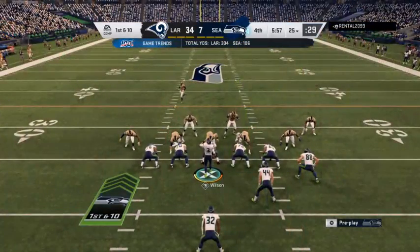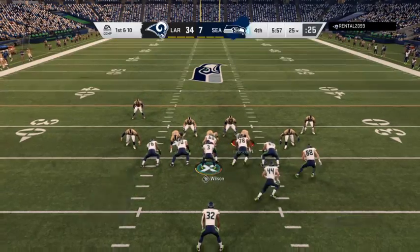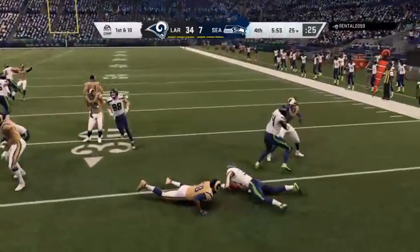Here's the Seattle offense ready to get this drive underway. These guys had to punt their last possession, and that's become too familiar of a refrain. Too many of these drives just wound up going nowhere.